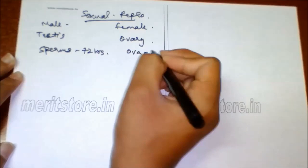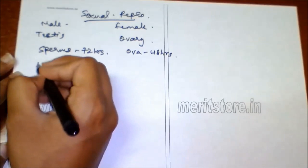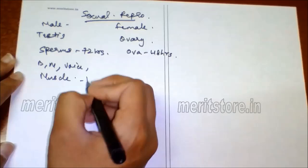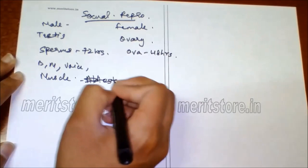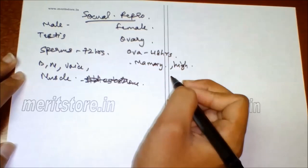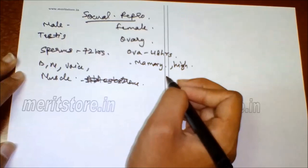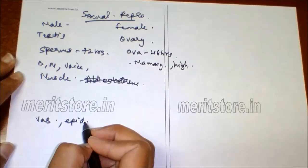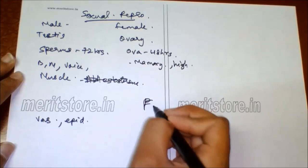Secondary sexual characters in males are beard, mustache, low bass voice, masculine structure. All these are because of testosterone. Female secondary sexual characters are development of mammary glands, high pitched voice, feminine characters, enlarged pelvis. The accessory sex organs are reproductive ducts carrying the gametes like vas deferens, epididymis, and the reproductive structures receiving the gamete like the fallopian tube in the female.